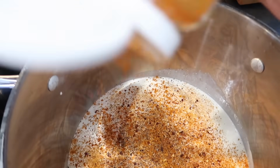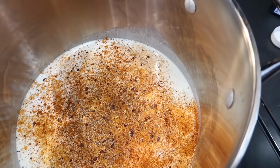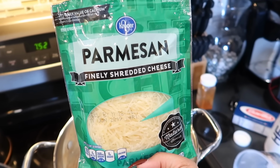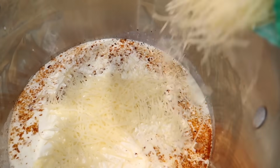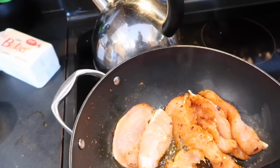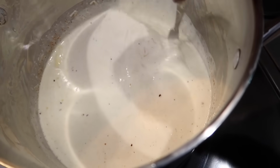It's about to be so delicious, you guys. And then I want to get it boiling so it can thicken up a little bit. And then I'm also gonna add that shredded cheese I told you guys about earlier. We're also gonna add some Parmesan cheese. This is finely shredded cheese, because I want it to be really, really cheesy and delicious. I'm just doing half a bag of this. And then you basically just stir it and let it bubble. It's gonna start bubbling here in a second and thicken up.